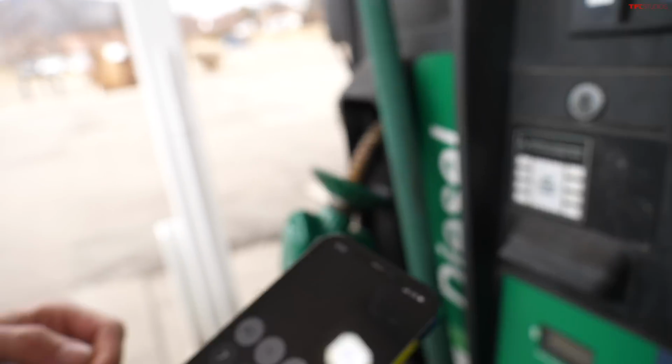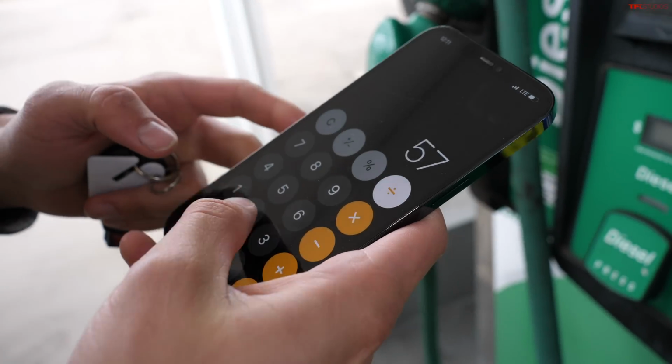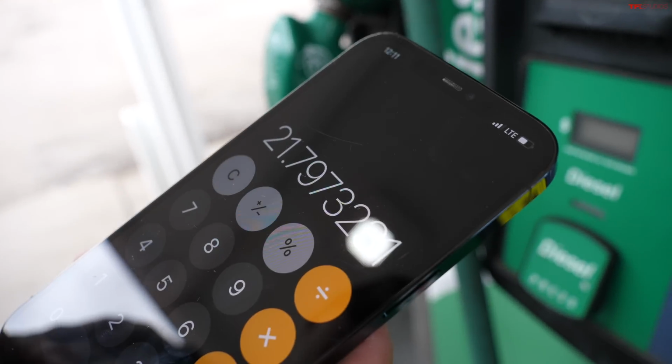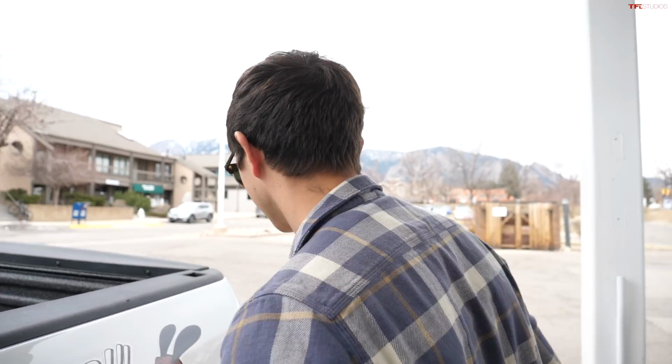So let's do our calculation. It's a 57-mile loop divided by 2.615 gallons is 21.8 essentially miles per gallon. So that is not a bad number, but the question is, can we improve it with one simple action?